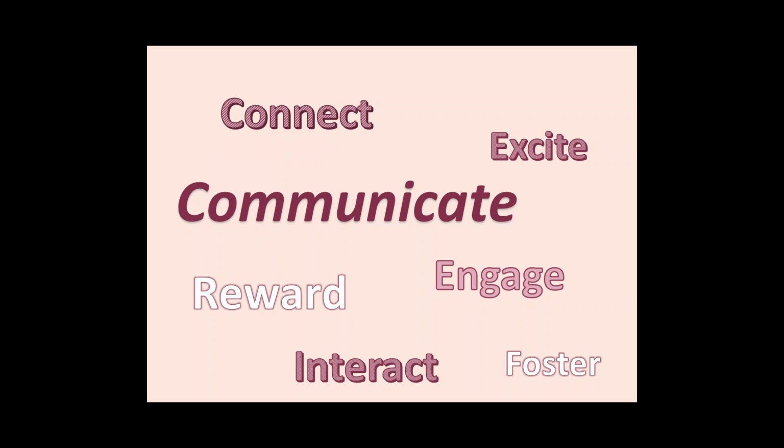We wanted to reward them. We wanted to tell them how important they were. We wanted to reward them for being a loyal customer of ours. And we wanted to interact with them regularly and foster a real relationship. And these are all the adjectives that we came up with that we thought were very important in maintaining a true loyalty relationship.